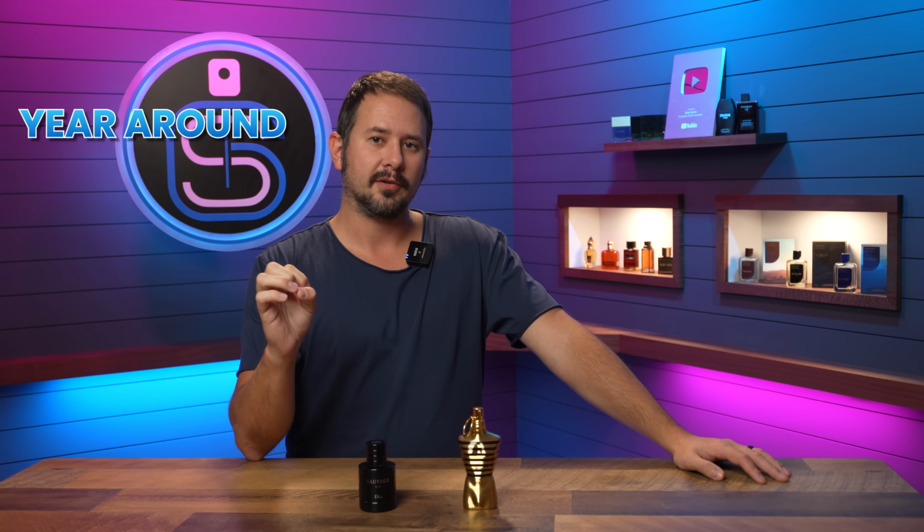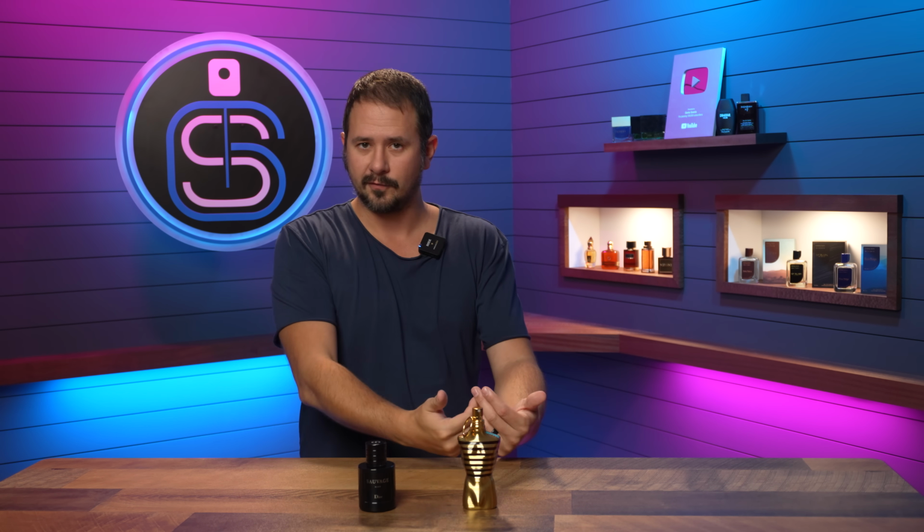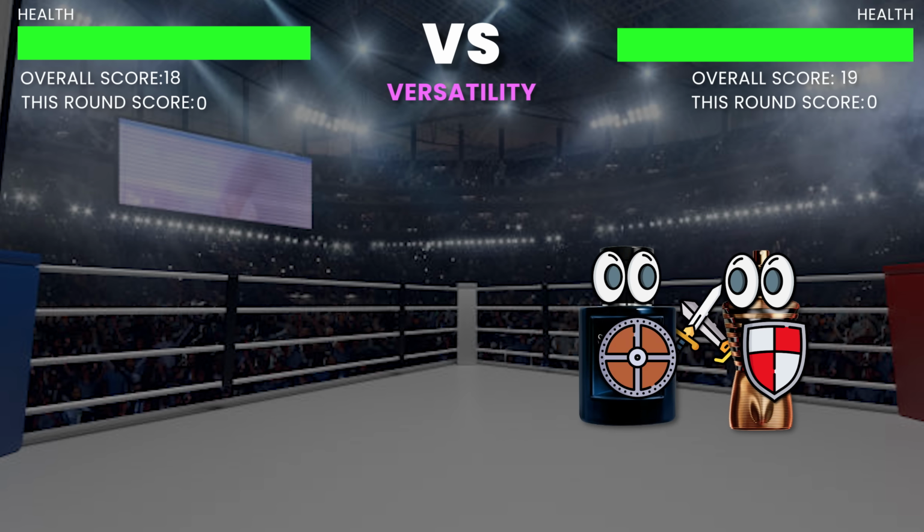People love both of these fragrances. These are not hard to wear, divisive scents or anything like that, but they are not year-round fragrances. That said, for me, I do find them still to be quite versatile, and I would give both of these a 7 out of 10.